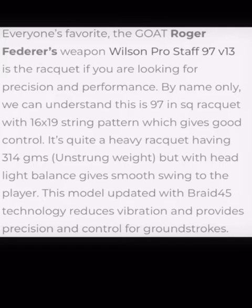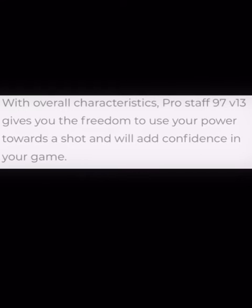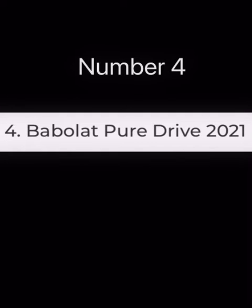It is quite a heavy racket, having 314 grams unstrung weight, but with head light balance gives smooth swing to the player. This model, updated with Braided Graphite 45 technology, reduces vibration and provides precision and control for ground strokes. With overall characteristics, Pro Staff 97 V13 gives you the freedom to use your power towards the shot and will add confidence in your game. And the fourth is Babolat Pure Drive 2021.